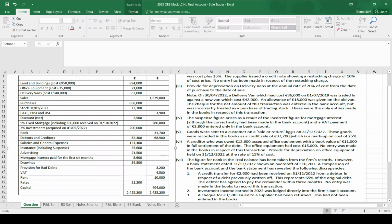So we shouldn't treat it like a sale unless it's an actual sale. In more recent years, sometimes it's goods that were sent to us on sale or return, which would actually be a purchase for us. So you need to be careful in the last couple of years when you're reading the questions about sale or return. So these were goods that were sent to a customer. So these are sales from our side, okay? They were sent to a customer as a sale or return at the end of the year.